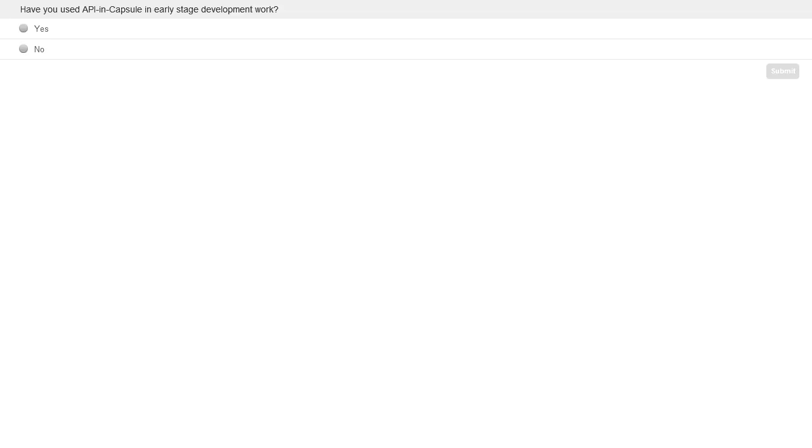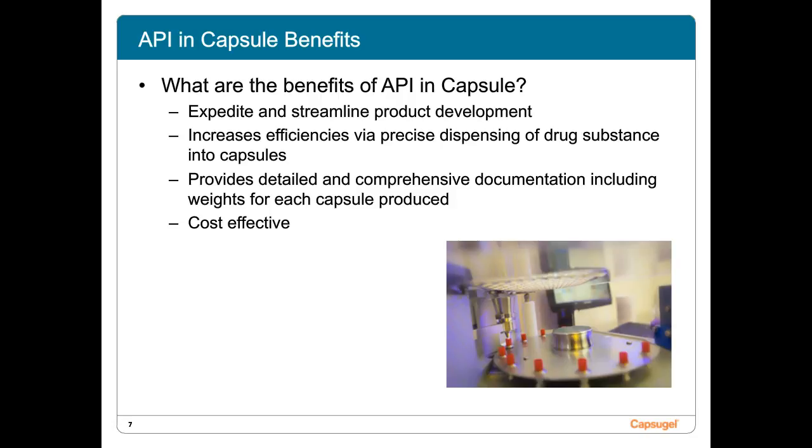All right, thanks. Okay. So API in capsule benefits, what are the benefits? Obviously expediting and streamlining product development. It increases the efficiencies via precise dispensing of the drug substance into the capsules, and provides detailed comprehensive documentation, including the individual net fill weight of each capsule produced. It's also very cost effective. As we said, the cost to develop a product using API in capsule is very limited because it's essentially the API and the capsule itself.